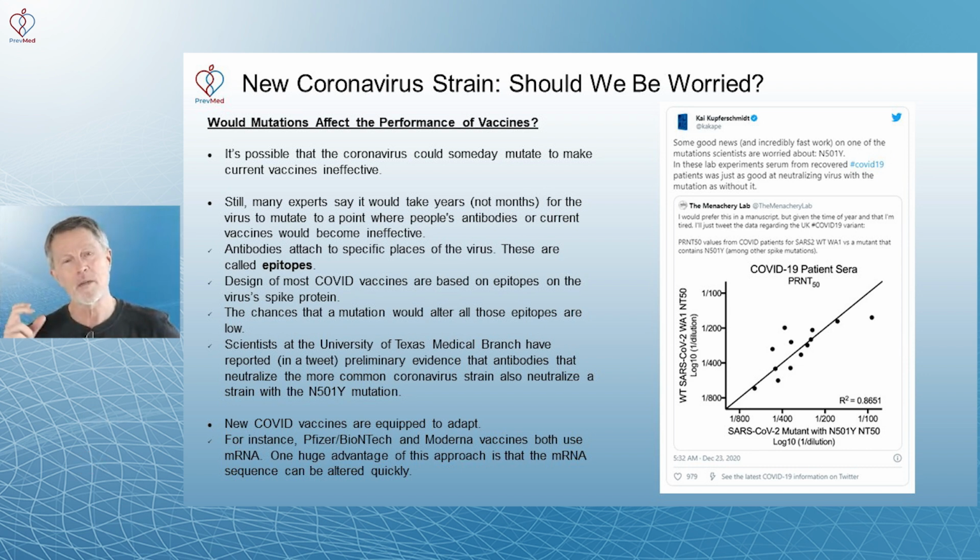Again, we're talking about small changes in amino acid sequences, and out of 30,000 base pairs in the COVID vaccine, you would think you're going to need more than just a dozen changes in that sequence to result in something that's going to totally negate the impact of the vaccine. The design of most COVID vaccines is based on epitopes of the virus's spike protein. The chances that a mutation would alter all of those epitopes is low.